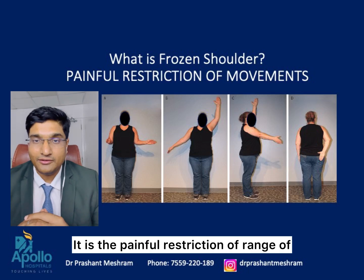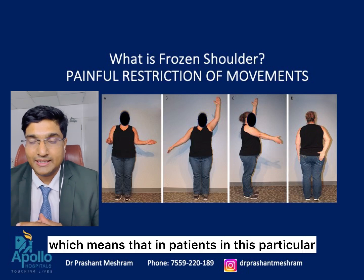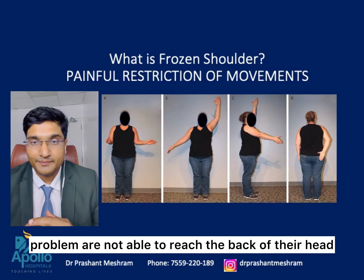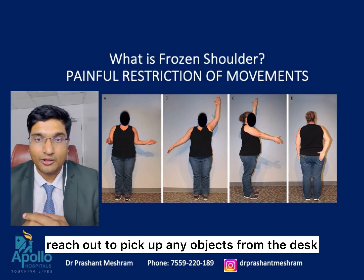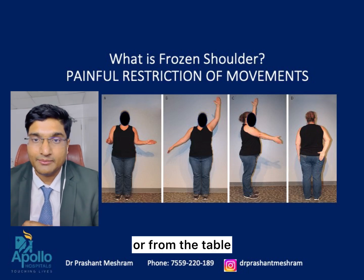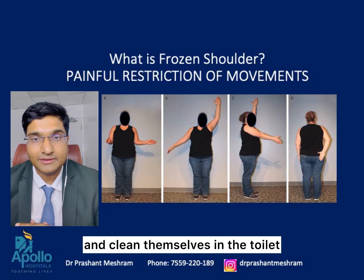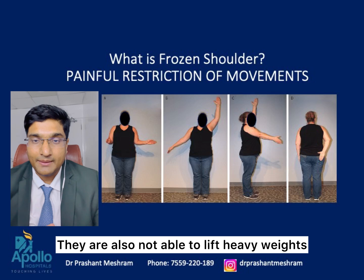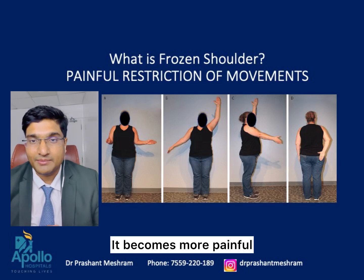It is the painful restriction of range of motion of the shoulder, which means that patients with this particular problem are not able to reach the back of their head, or reach out to pick up any objects from the desk or from the table or from the cupboards. They are also not able to reach their back and clean themselves in the toilet. They are also not able to lift heavy weights, and it's very painful. Especially in the night, it becomes more painful.